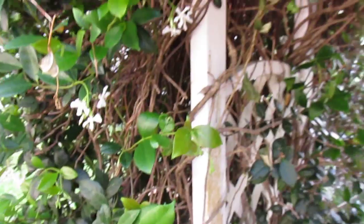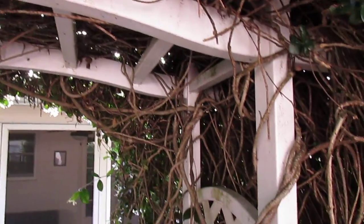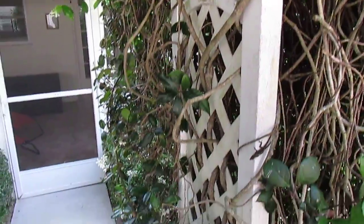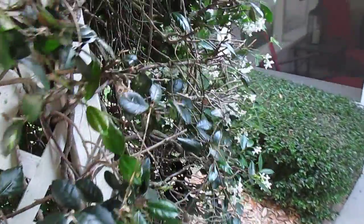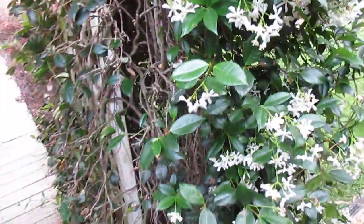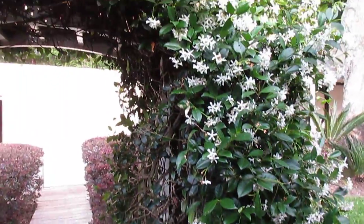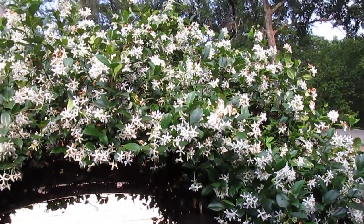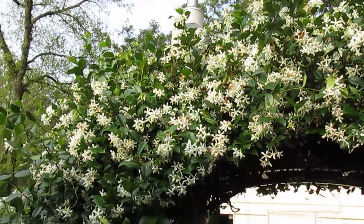You see, it's actually come up and just made a tunnel right over, and you have to walk through here to go in and out of the house. It's really kind of a neat looking plant. Same thing with this. You take the hedgers and just keep it trimmed back, otherwise it'll just start piling up on top of each other. Now check out those blooms. I mean, this thing smells pretty loud sometimes.